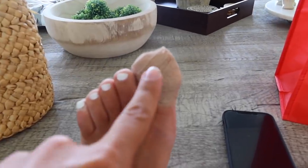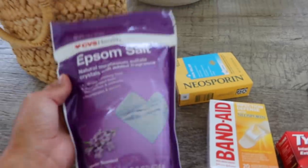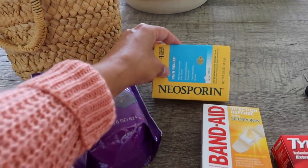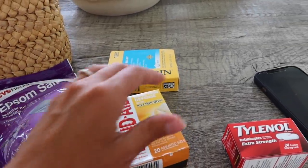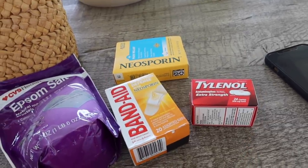Okay, I just got back home, and I feel like the numbing stuff they put on my toe is totally wearing off. Okay, it hurts so much. So I got a bunch of stuff here, I'll show you. I got the Epsom salt to soak it, and then Neosporin to put on it to hopefully keep the infection away, and then these band-aids because they say infection defense too, and it says that I can take Tylenol, so I'm gonna try to take it right now.